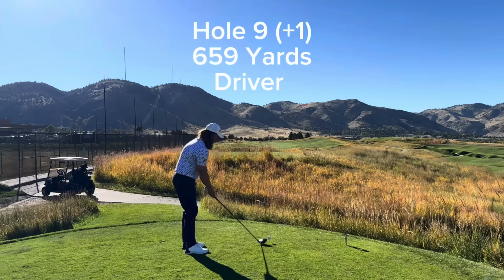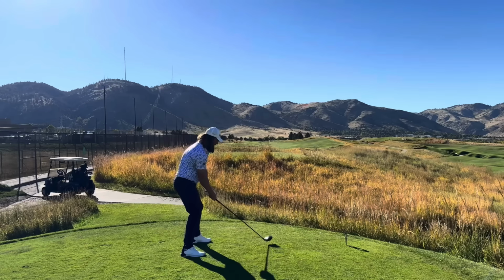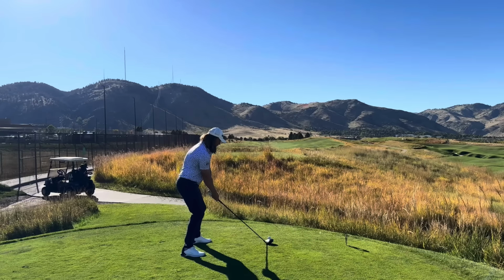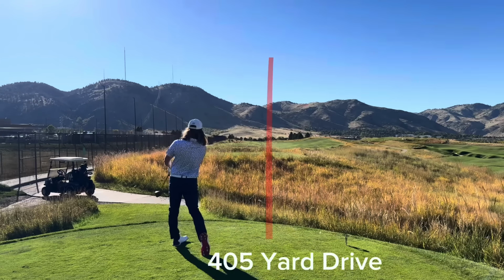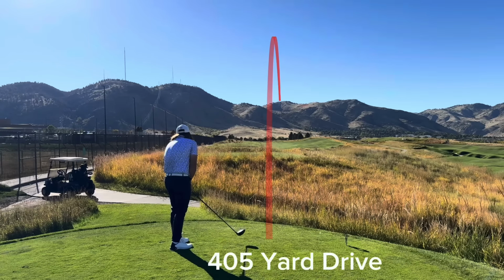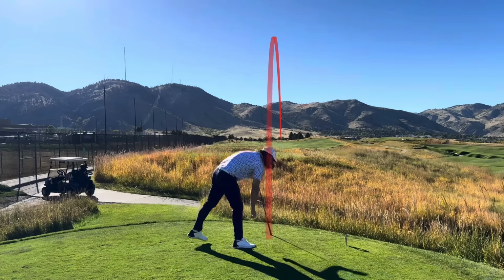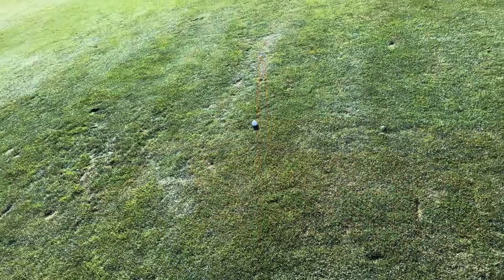So on hole 9, absolute monster hole, 659 yards, and just going to absolutely rip it. This was a tight hole, by the way. But hit a great tee shot here. It was kind of leaking a little bit to the right side, but there's a hill that funnels it back down to the center, and I saw it bounce, and I knew I was good. But yeah, this hole was a beast.